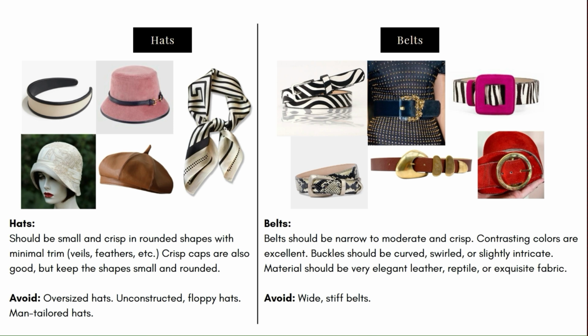Belts. Belts should be narrow to moderate and crisp. Contrasting colors are excellent. Buckles should be curved, swirled, or slightly intricate. Material should be very elegant leather, reptile, or exquisite fabric.